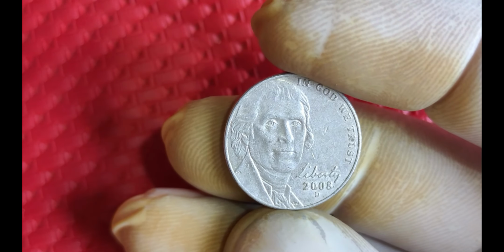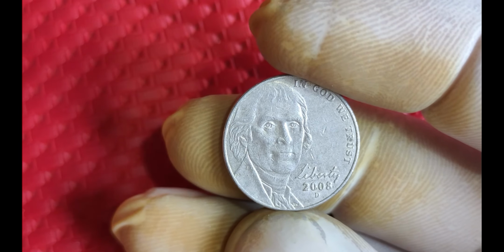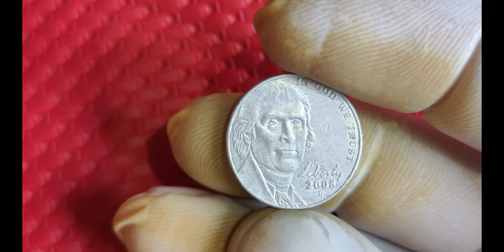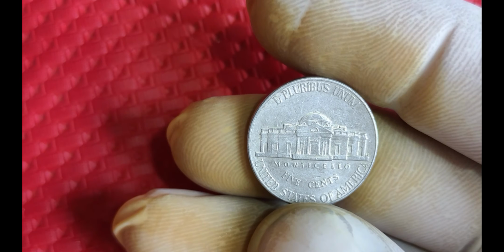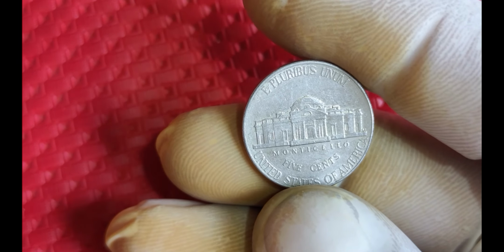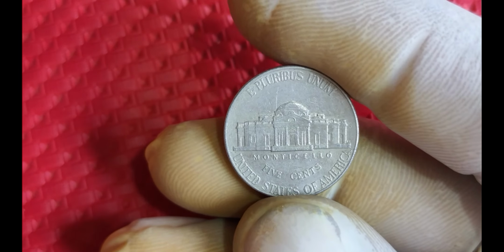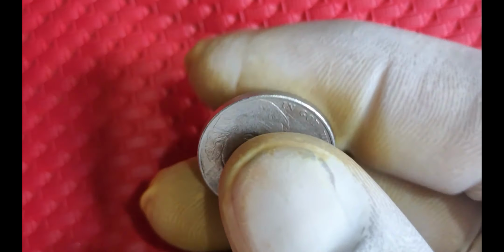To understand why this 2008 D Jefferson nickel is so valuable, we first need to know a little about the history of the Jefferson nickel. Introduced in 1938, the nickel has gone through several changes over the years, but none of them would prepare collectors for the rare gem that came out of the Denver Mint in 2008.